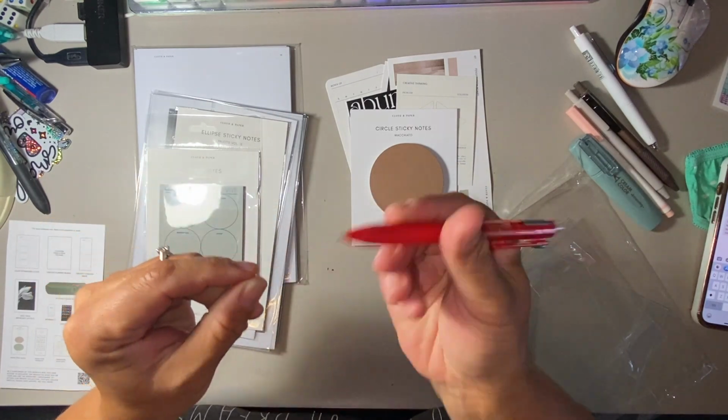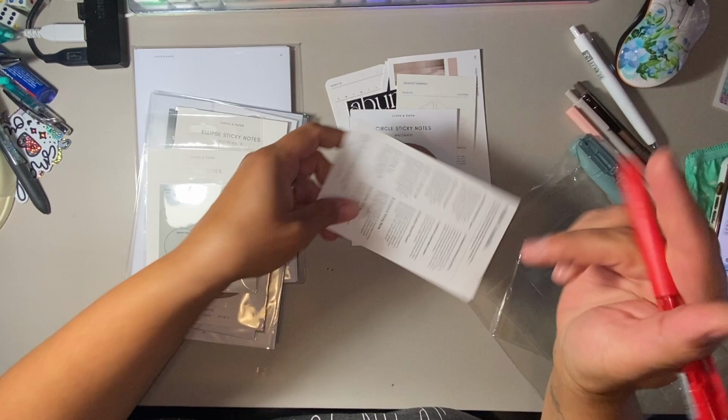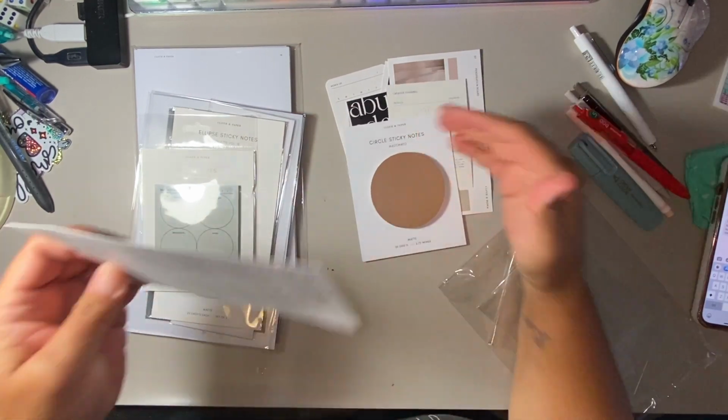Oh, it does have a needle tip. I love the needle tip. I'm just obsessed with that. Yeah, it's a nice pen. Nice red pen. Perfect. I will use that a lot.